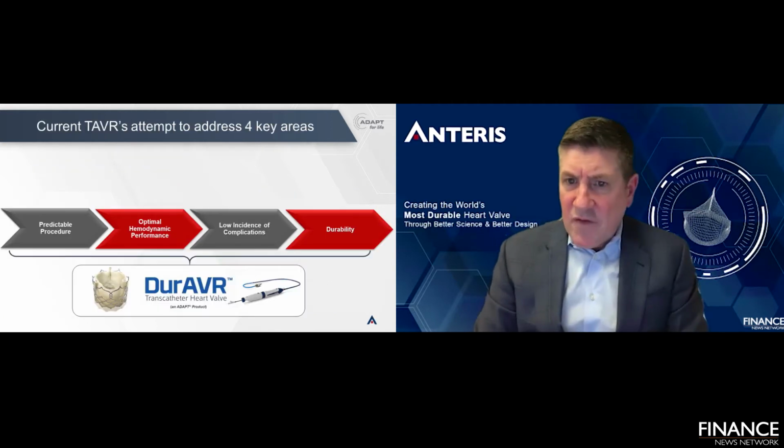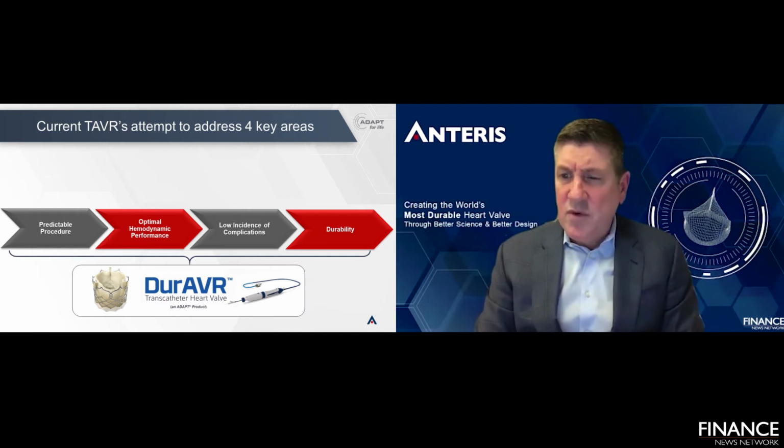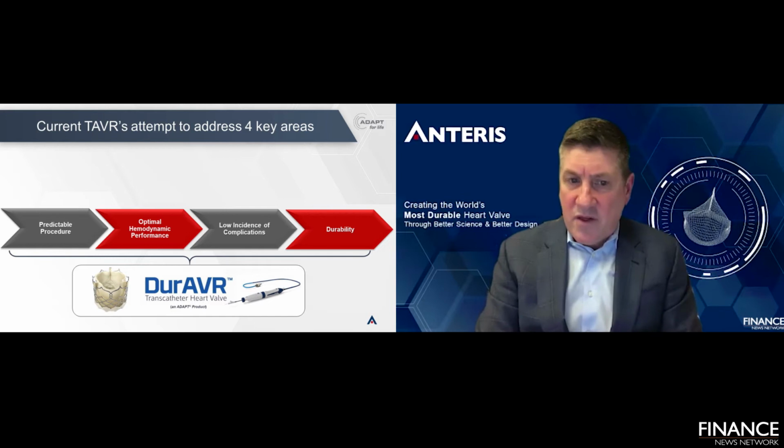So the current TAVR products attempt to address 4 areas, probably address 2 of them really well, and the other 2 they don't address so well. First one is predictable procedure. I think these devices have been around long enough that we understand how to place a valve with a catheter and get it in the right place generally.